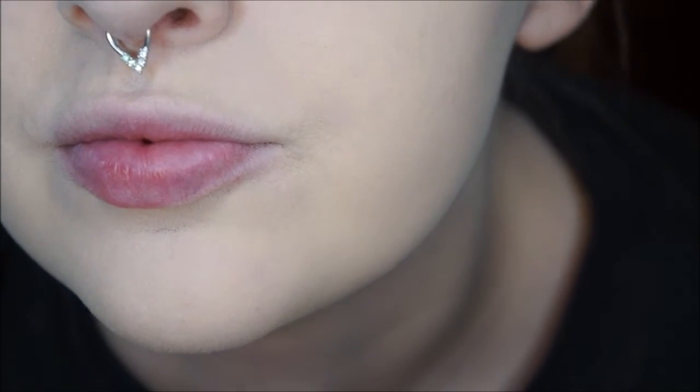So here is both sides done with powder. I'm not gonna do blush and all that. This is just foundation, concealer, and powder. I'll come up closer. You can see under my eyes is pretty dry lately. I don't know why, but it's really annoying.